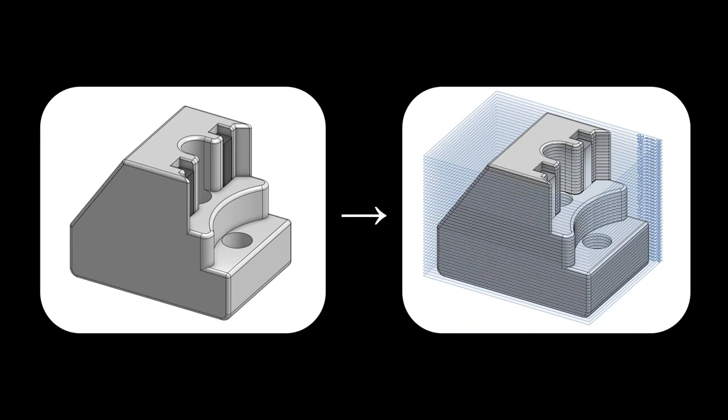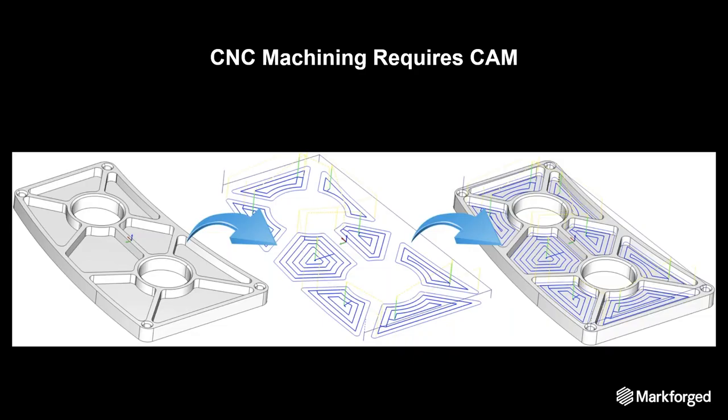Now, for those of you with some machining background, this is very similar to the way that CNC machines require CAM software. And what CAM does is you basically create the pathing for each of your tools in order to remove material. This is a very manual process, takes a decent amount of time, even for a skilled machinist, in order to create your pathing to create your program.